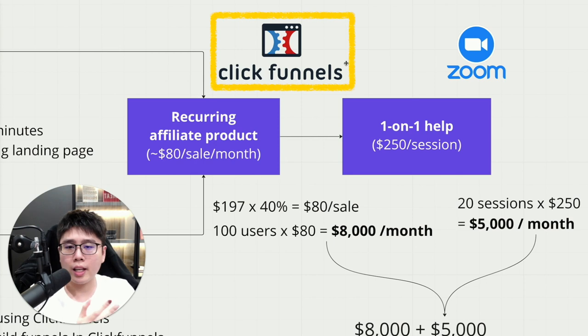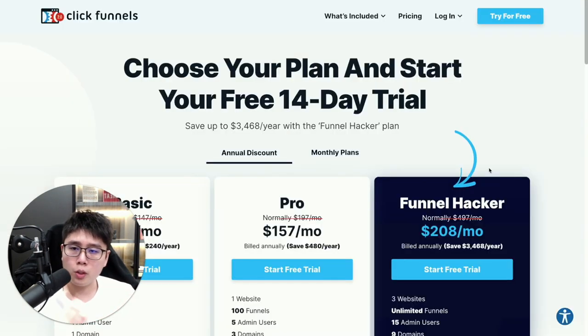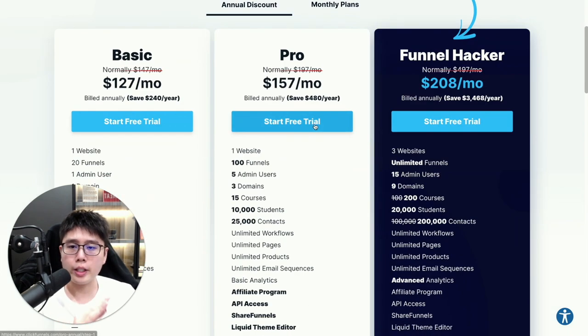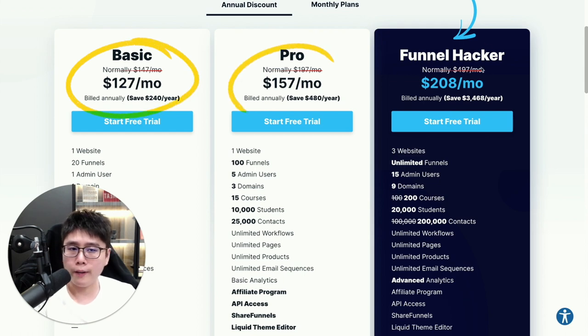So once again, when we take a look at ClickFunnels as one example of a recurring affiliate product, ClickFunnels has different pricing. So once again, you don't have to buy ClickFunnels. I just want to show you their pricing so that I can calculate how much commission you can make from this product. So for example, ClickFunnels has three different pricing plans, right? Basic, Pro and Funnel Hacker plan.